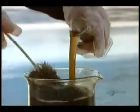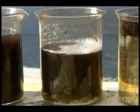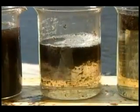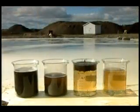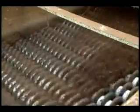As we see in this demonstration, they aerate the water and add certain chemical compounds. The pollutants bond and settle at the surface to be skimmed off. The treated water has to meet strict government regulations before it's released to the environment. Back to the compost now.